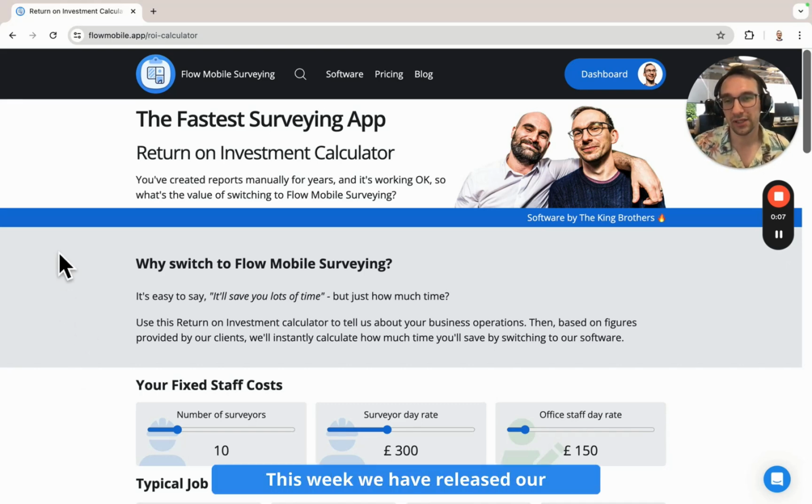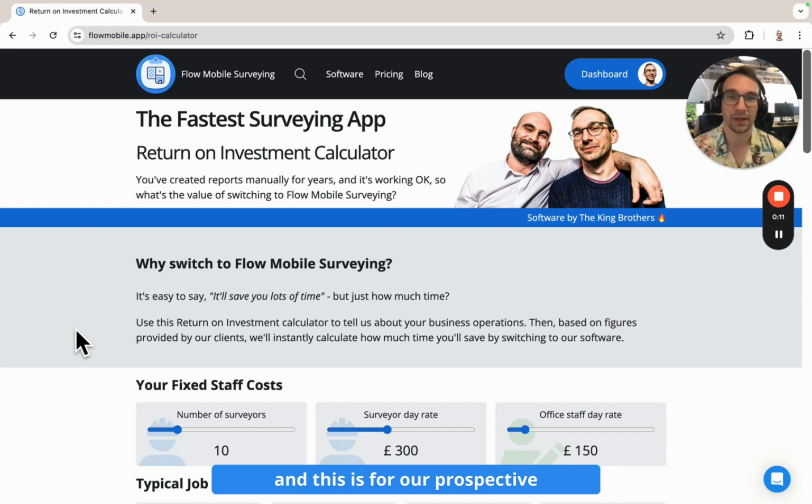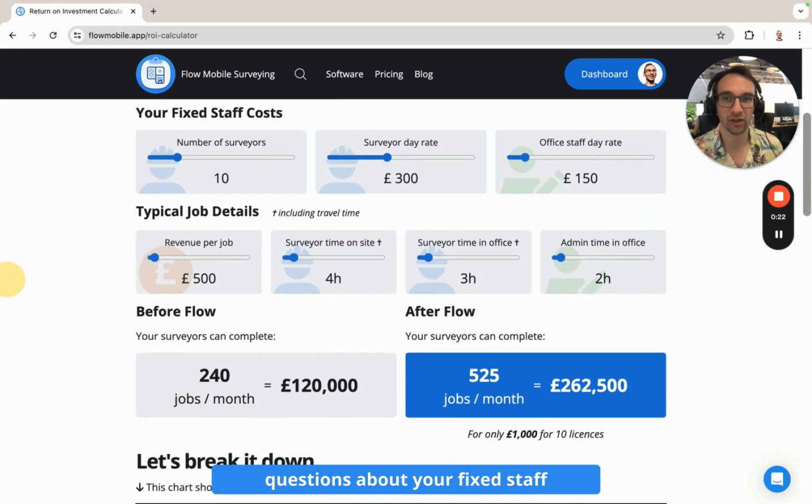So this week we have released our return on investment calculator, and this is for our prospective customers to see how our product can affect their workflow. So what we're looking at is a few questions about your fixed staff costs, and then also just a look at a typical job that you might do.